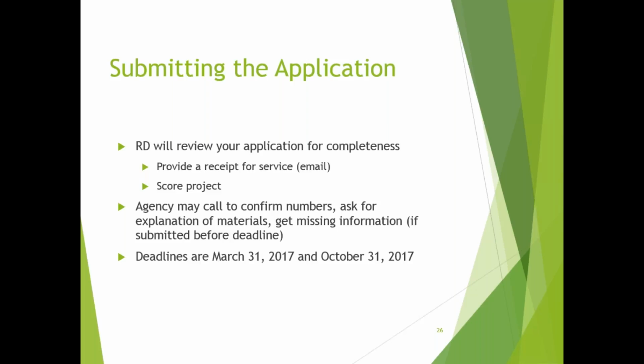You can submit your application before the deadline. So if you have them ready to go today, you can submit it today, and then they would review it early and let you know if you're missing things, which is not a terrible idea. The earlier you get it in, the more chance you have to fix it before the deadline. After the deadline, they'll score your project according to the criteria we went over, and I'm not totally sure what happens after that. The turnaround time is not very long, though. They usually let you know if you've been awarded soon.